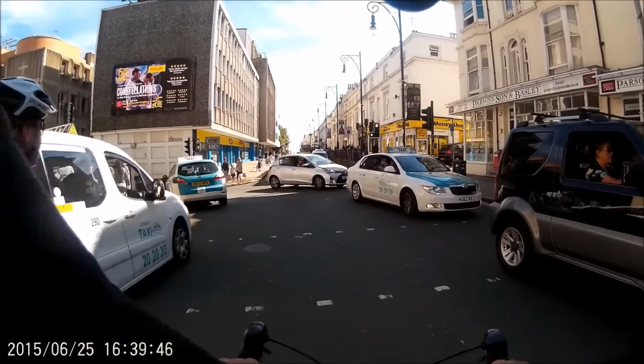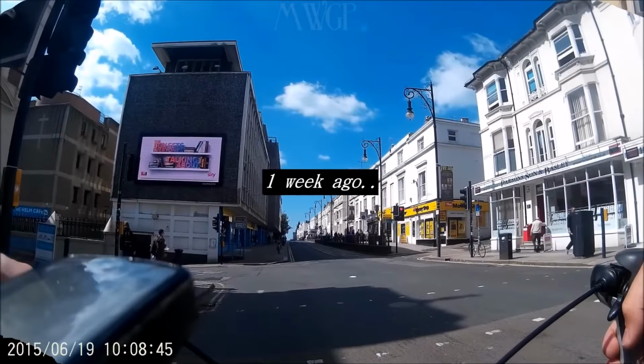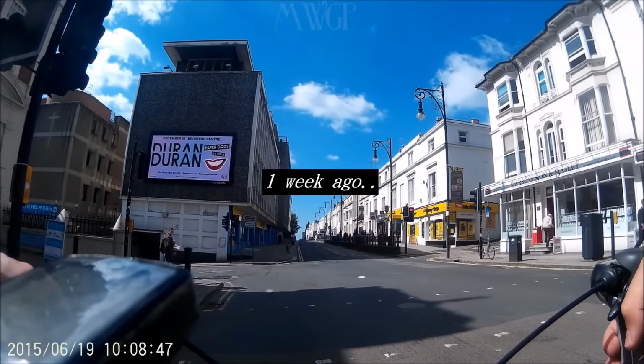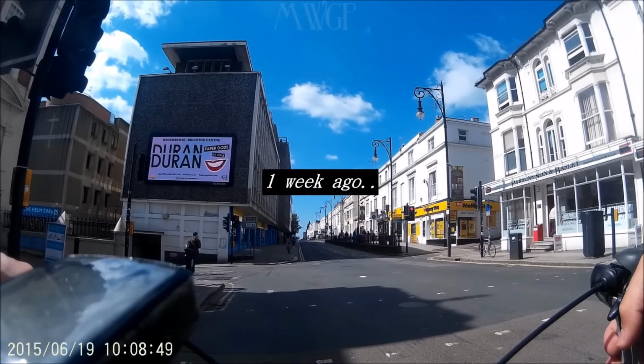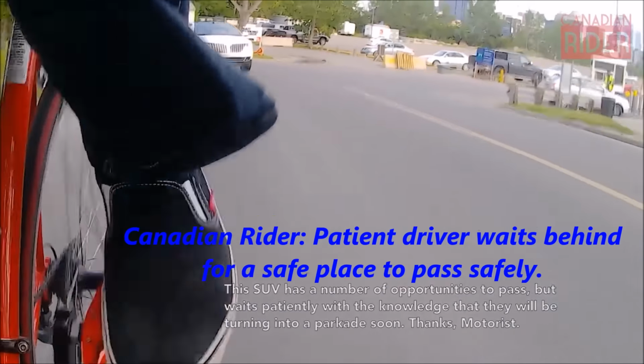So a very good clip from Monkey's GoPro there. Nice to let the driver know, or the cyclist know, that the filter light is on. That way they can clear the way, because sometimes it can be quite difficult to see when the filter light is on, especially when one is broken or one is right on top of the stop line.